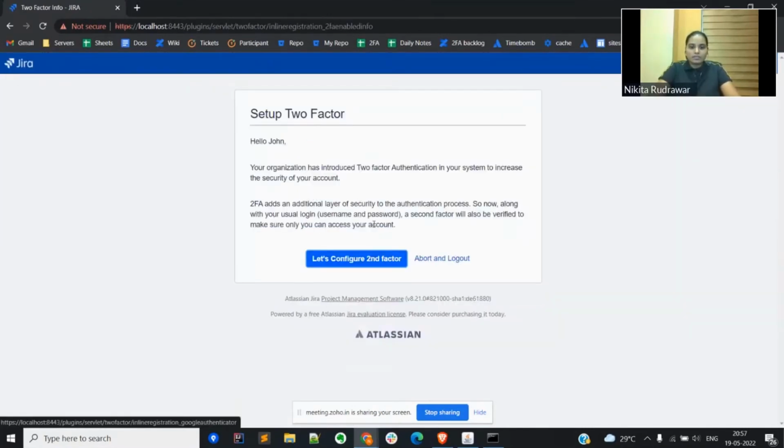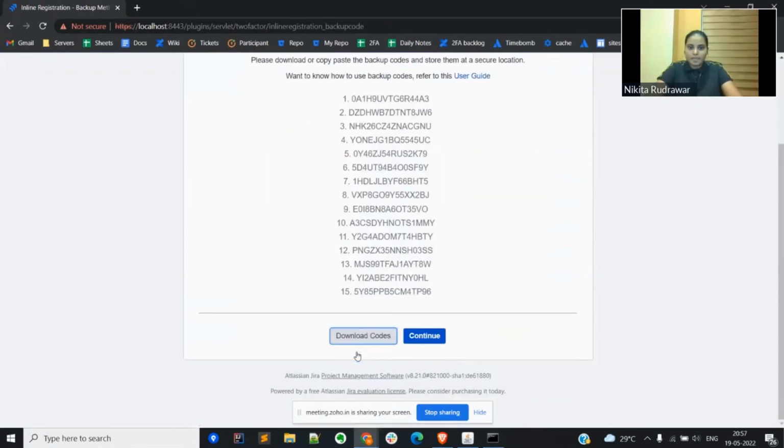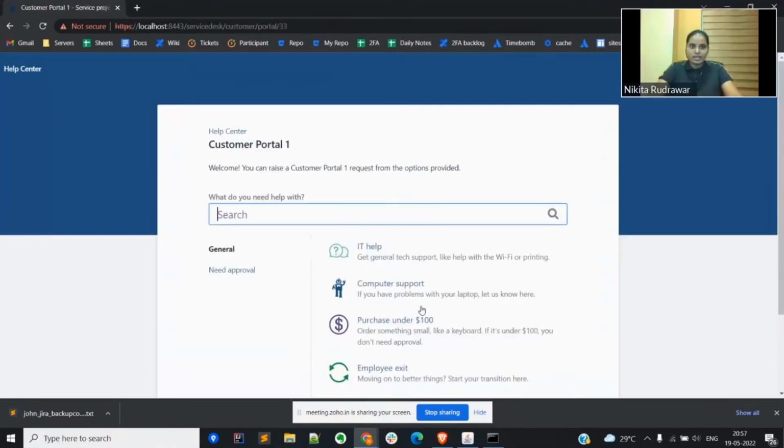So John will see the same welcome prompt. Then on clicking configure, he'll have to enter the OTP. I'll just scan the QR code and enter the OTP. Same. I'll download the backup codes, which I can use in case of emergency, and continue. Yeah, so I was successfully logged into a customer portal as well using 2FA. From the next time, John will be asked to enter just the OTP.